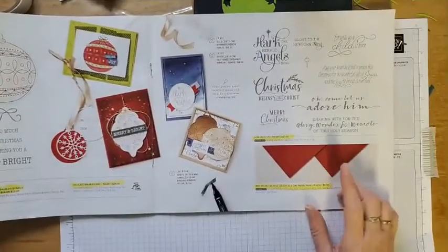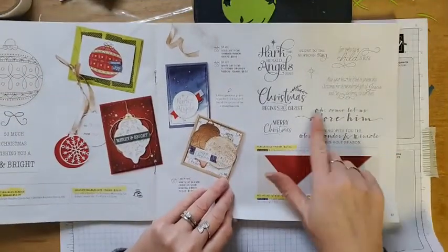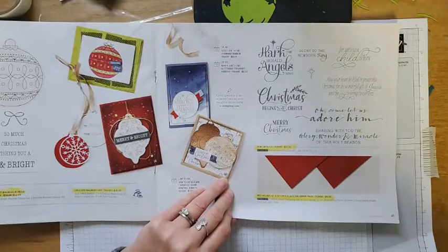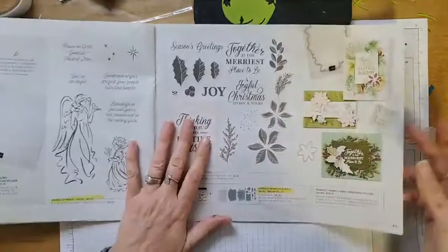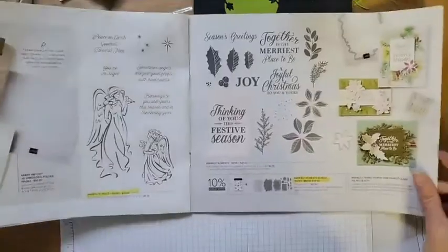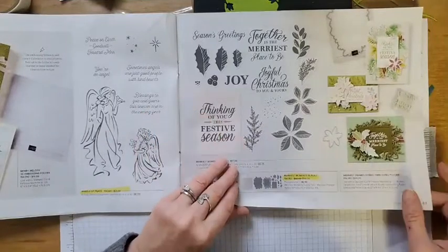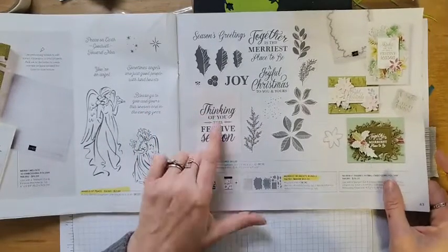And then the red velvet sheets are retiring, and the For Unto Us. This is a really good sentiment set if you're religious. You know, that one's a really good one. Angels of Peace, that's a really pretty set as well. That's retiring. Merriest Moments bundle is retiring, but it looks like the hybrid folder and dies and the stamp set are sticking around.